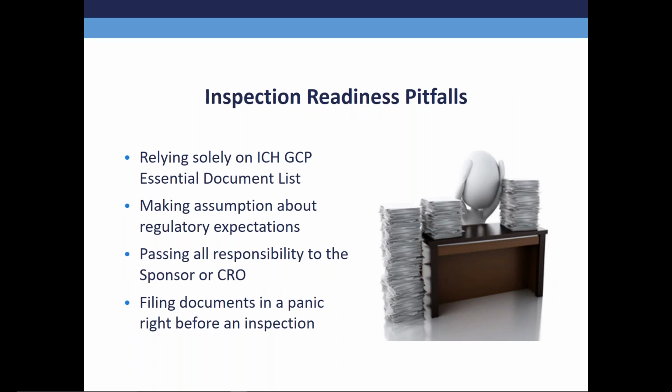What are some inspection readiness pitfalls? Relying solely on the ICH GCP essential document list. As we've mentioned several times, that's not a comprehensive list of all the documents that should be within your TMF. It's a good starting point. We certainly expect all of them to be present, but there's a lot more documentation that should support that. Also, making assumptions about any regulatory expectations or regulations. We always want to make sure that we are clear on what those are.